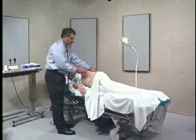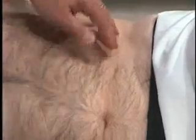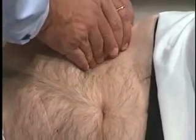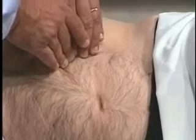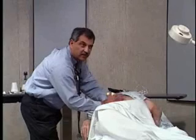Second technique is to place your fingers underneath the rib cage like this, either in the right lateral decubitus position that Mr. Taylor is in now, or in the supine position. And again, Mr. Taylor, I'm going to ask you to take a deep breath in, out, again, out, again, out, and that's normal. The other technique is percussion, and I'm percussing right at the left costal margin.